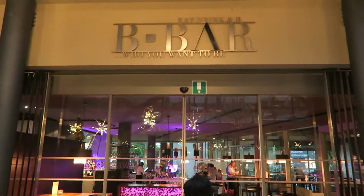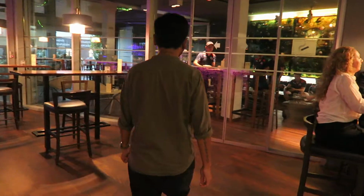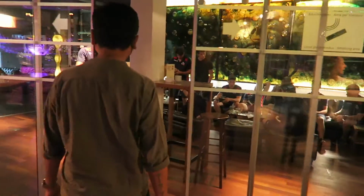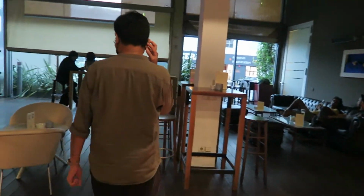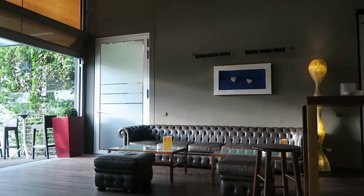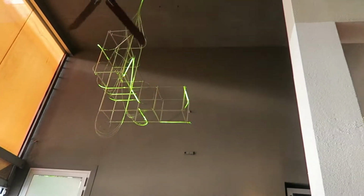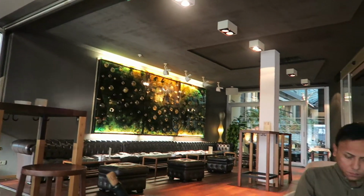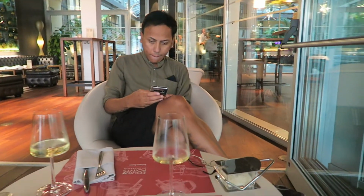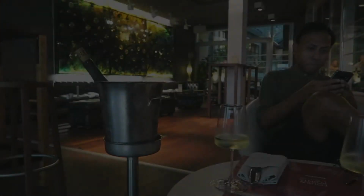And finally, we are here at the B bar where we had drinks and some dinner a couple of times. We really enjoyed the atmosphere here. It's very stylish. They got an indoor and an outdoor section. Nice leather sofas, good music, a nice drink and wine list, and a very reasonably priced dinner.